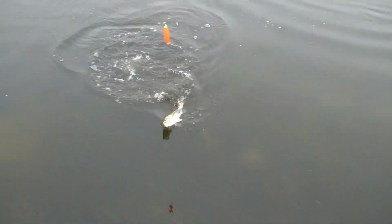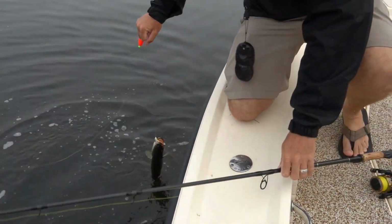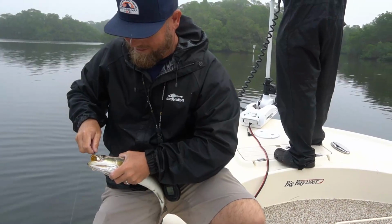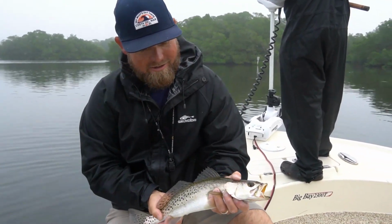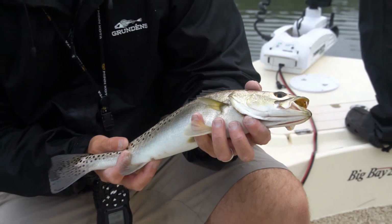Look at that guy. That's a good one, dude. That's a good one. Let's see if I can flip it. I like when they get that hump on their back, man. Start getting a little bigger, they get that hump on their back. Right there. Cool, man, cool.